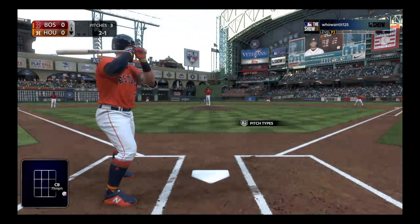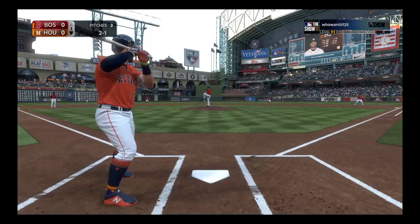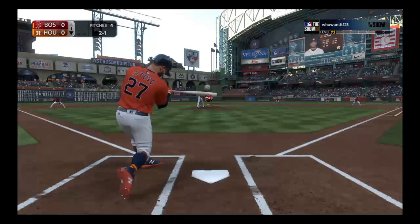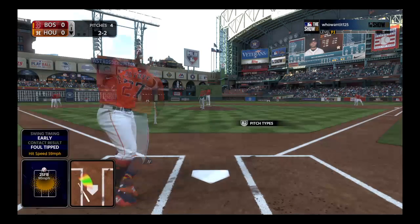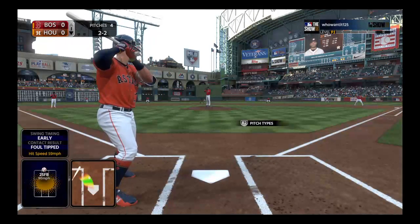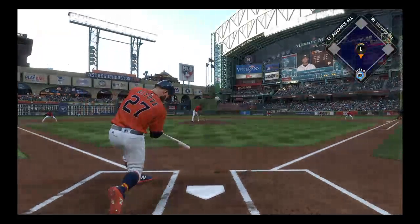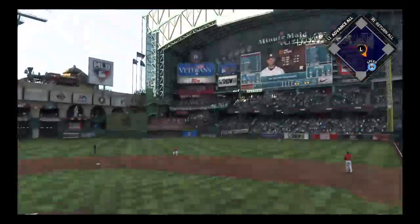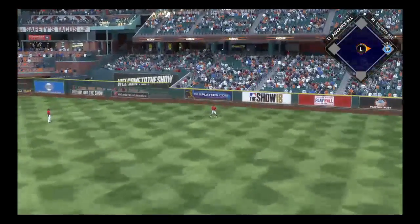After 2 breaking pitches, there's a pretty good chance right now you're probably going to get something right in the middle of the strike zone to swing at. So if you're looking for it, go ahead and turn that baby loose. Hit in the air to right field. Betts has a read on it. 1 out.